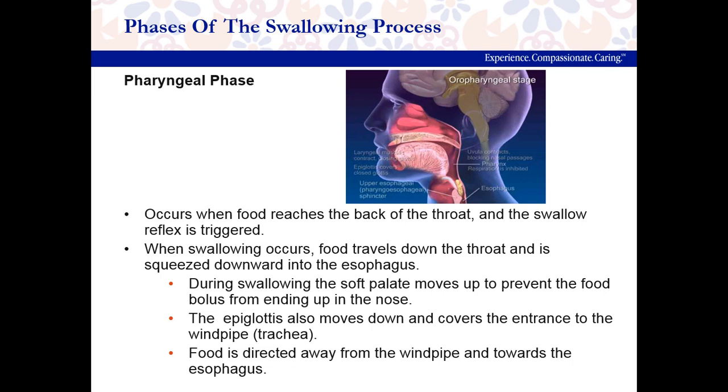One of the things that we'll see happening, looking at the picture here, is the soft palate, and you'll notice that the soft palate will move up, blocking any kind of food or fluid from entering the nasal cavity. In addition to that, we have what's called the epiglottis, which is a flap located near the back of the throat. And what it does is it folds over, as you can see here, to block the entrance to the trachea or the windpipe, preventing any kind of food or fluid from accidentally entering the trachea or windpipe, causing aspiration, choking, coughing, possible airway obstruction.